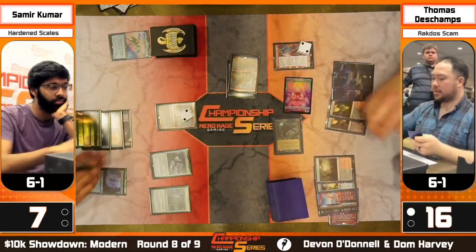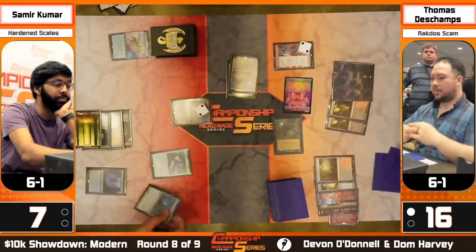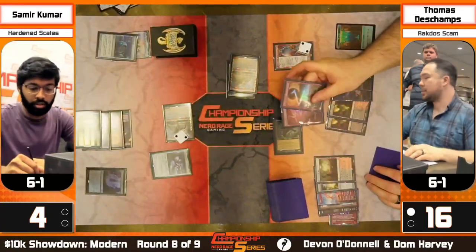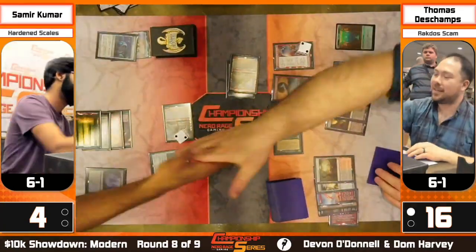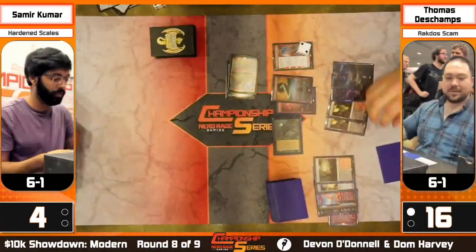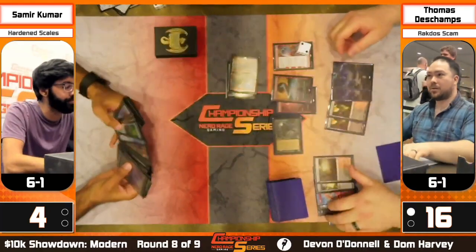So we see an attack here from Dothy, Voidwalker, and the Fable token. Going to go ahead and get a treasure that can potentially allow us to cast a Fury. That'd be a pretty good one. No, never mind. We're just going to go ahead and fire off 2 bolts. So that is going to be lethal damage. Thomas taking 2-0 over Samir. Rakdos Scam over Hardened Scales.